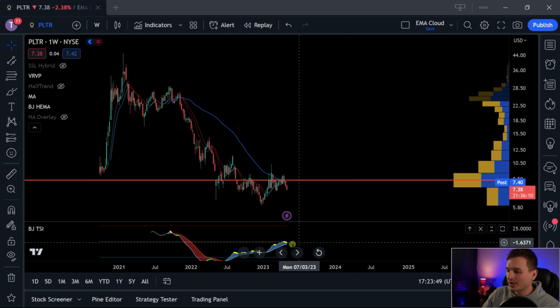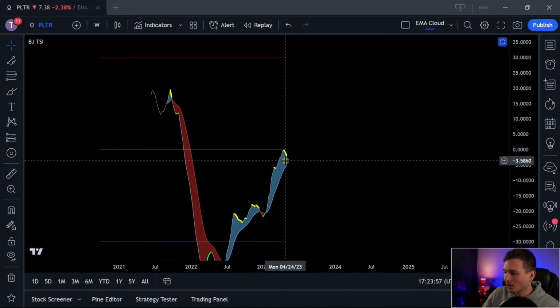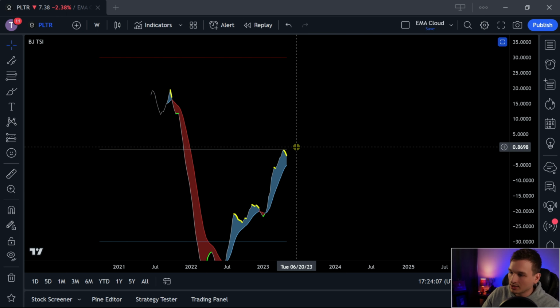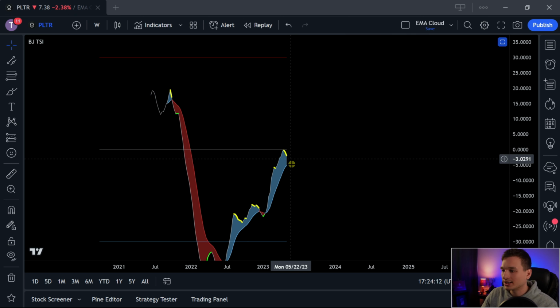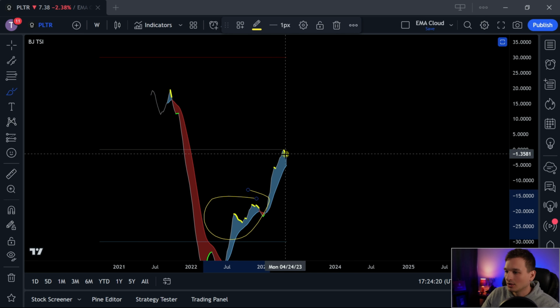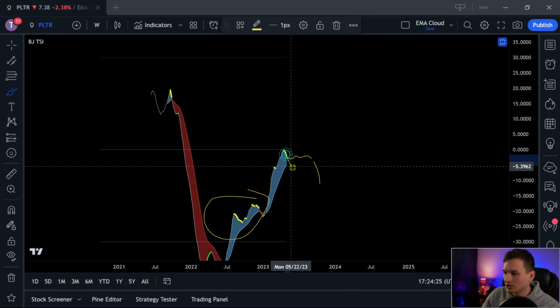But one thing that I really like as far as a short setup on Palantir is the TSI on the weekly. So we are a little bit more overbought than we are on the daily, and we're starting to see an inflection to the downside. Now, again, this could do the opposite of what I was saying, right? Where we then see a continuation up, and this was just like a little breather. So what you would really like to see is either just some consolidation, kind of like something right over here. Let me just draw something real quick for you. Something like that, where it would maybe go like this for a little bit and then come back down, or even just a straight shot down.